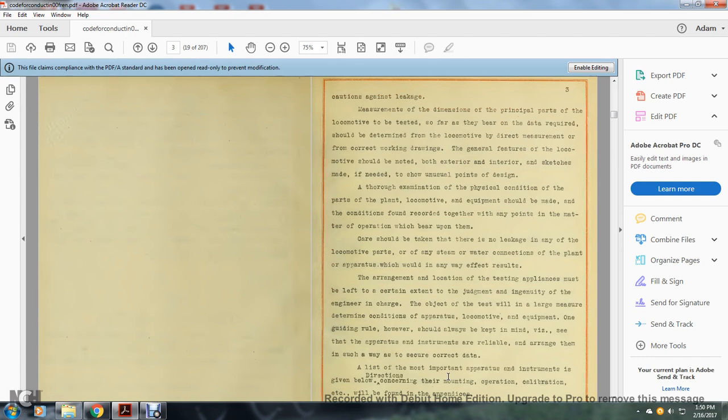The general features of the locomotive should be noted, with both exterior and interior sketches made if needed, to show the unusual points of the design. A thorough examination of the physical condition of the parts of the plant and locomotive equipment should be made. The conditions found should be recorded, together with any points of the matter of operation which bear upon them.